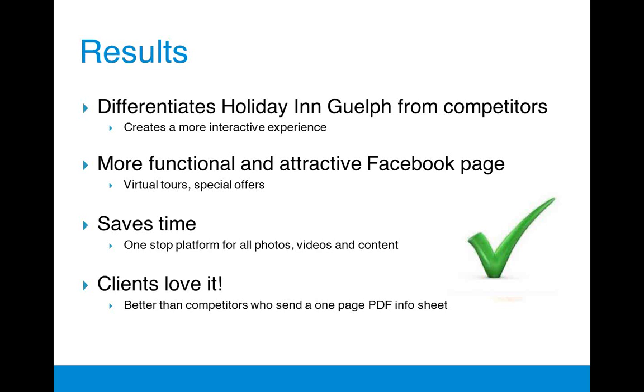In addition, it saves time. It's a big time saver because it's a one-stop platform. Any updates that you do on there, any video content that you update, that is reaching out to all the channels. And like Darlene said earlier, VFM has connections to the largest span of travel networks, booking channels. And the last part is, the clients really like it.